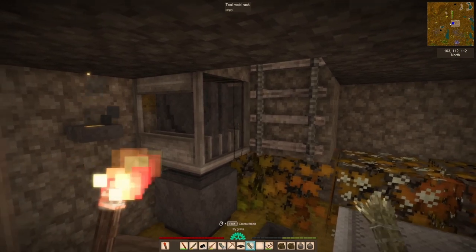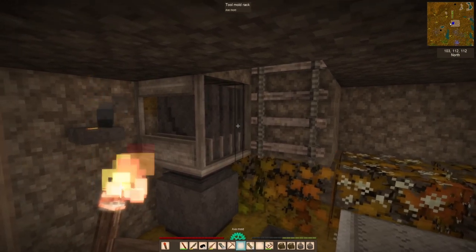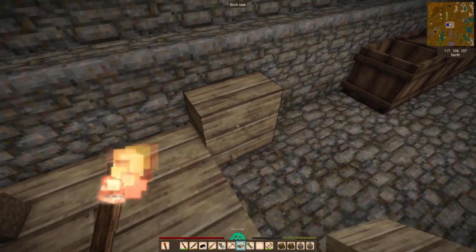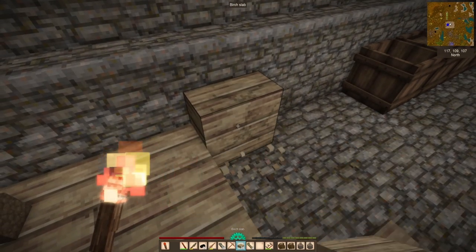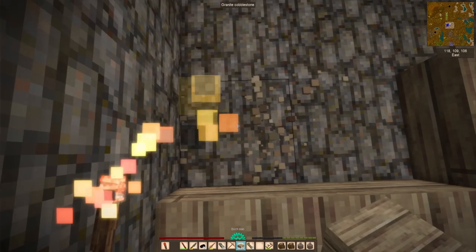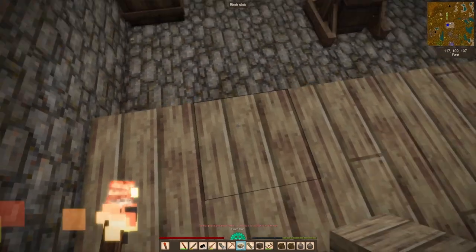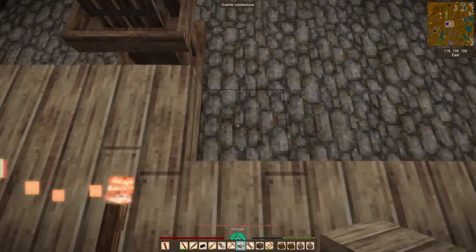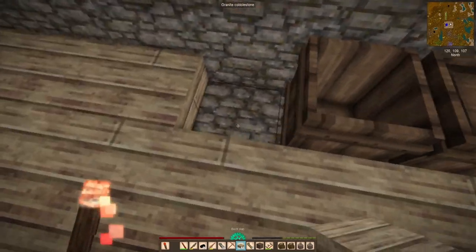So we finally have our hammer mold back, and I put it in that little shelf. That thing is very satisfying. I really appreciate its presence in the world. That's the kind of thing I really appreciate in Vintage Story, tools and items that make your world feel functional and make it feel lived in.